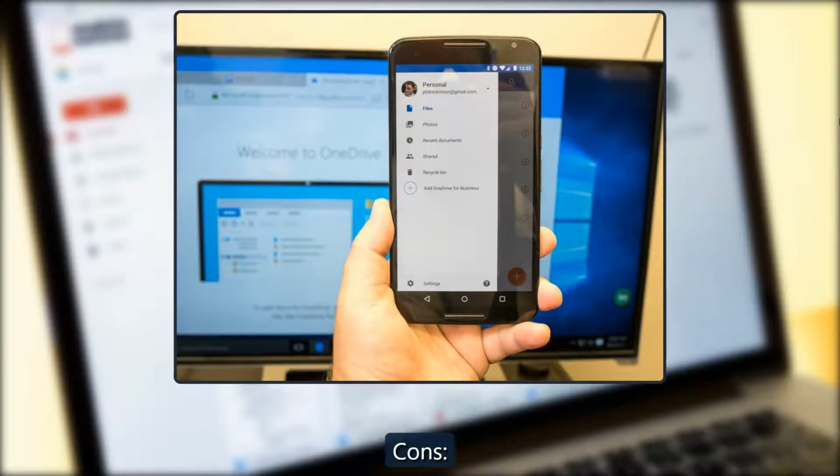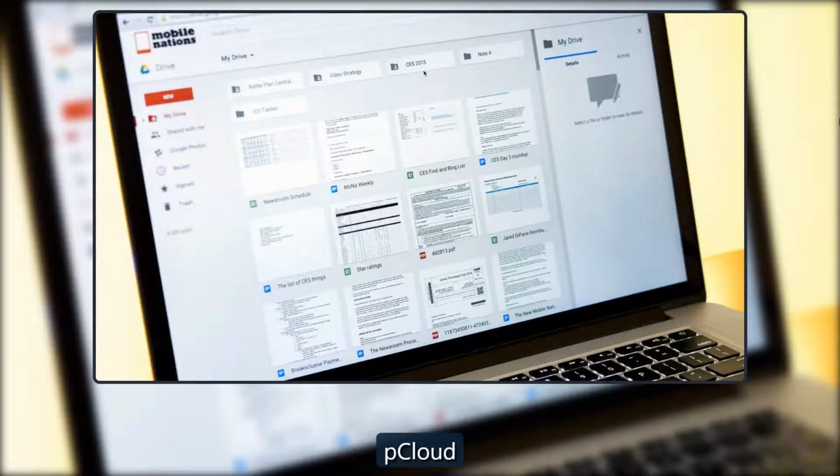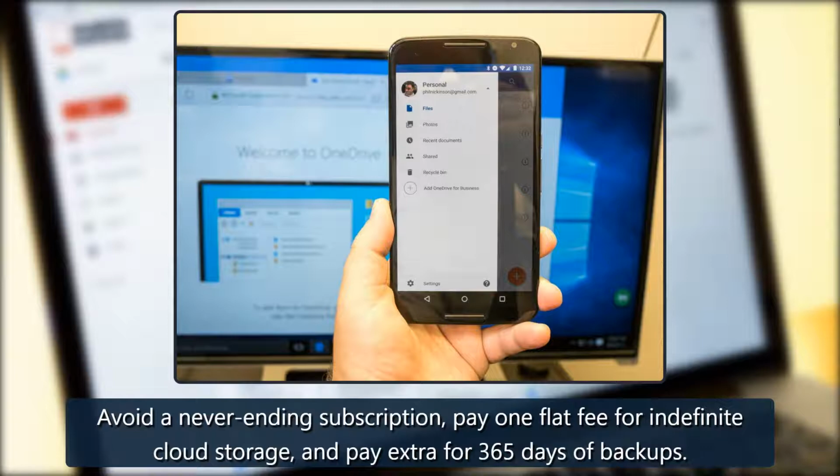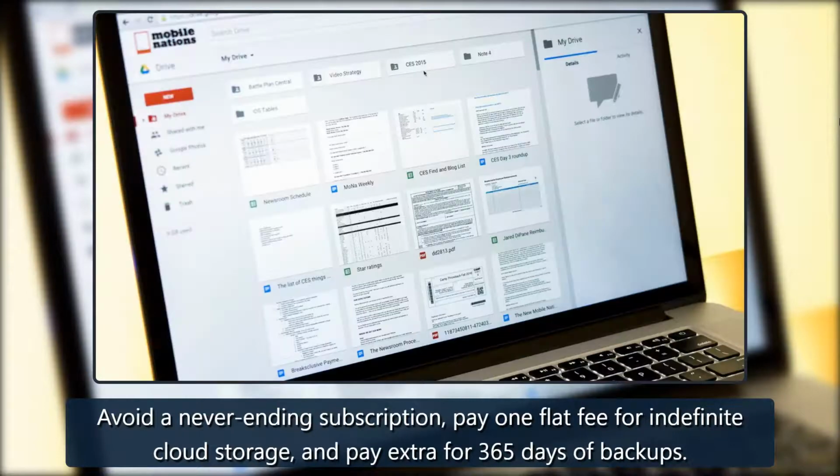Pros. Cons. Best for lifetime cloud storage. pCloud. Compatible with most devices. Avoid a never-ending subscription, pay one flat fee for indefinite cloud storage, and pay extra for 365 days of backups.